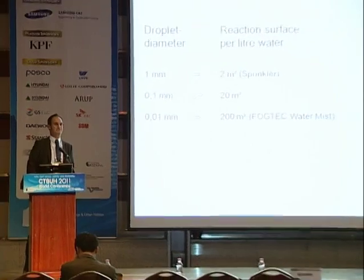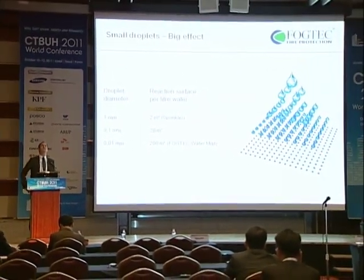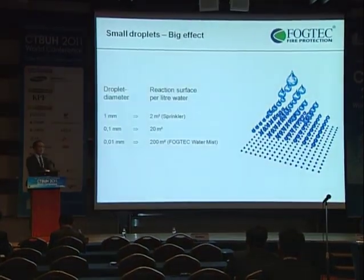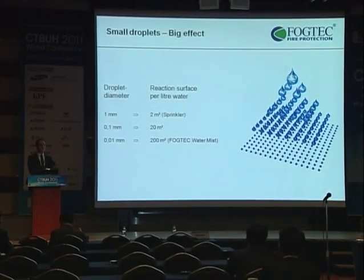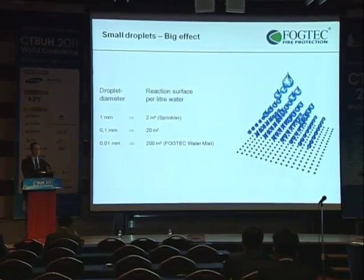Now come a little bit more to the topic, water mist. I think you all know sprinkler systems, and just look to the ceiling, you should see a sprinkler system, at least I hope so. And in most of the tall buildings in the world, there are sprinkler systems, and that's good. But it's not the only technology that can be used.